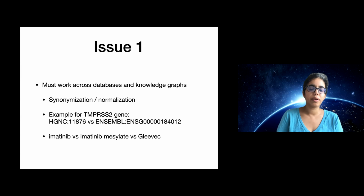Okay, so just to go through a few issues, two issues with knowledge graphs. One is that across databases and knowledge graphs, you want to be able to identify concepts, so doing synonymization or normalization. For example, for the TMPRSS2 gene, there's more than two, but here are two example identifiers for them, and they both represent the TMPRSS2 gene.